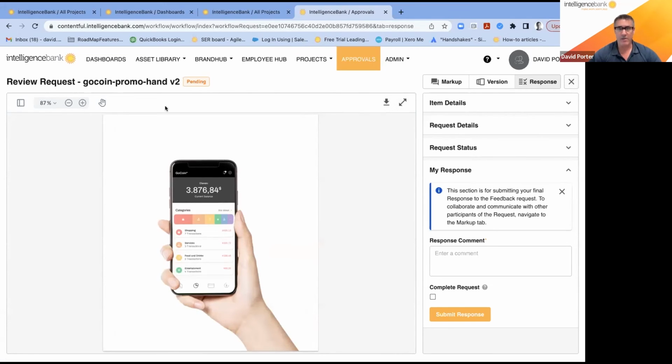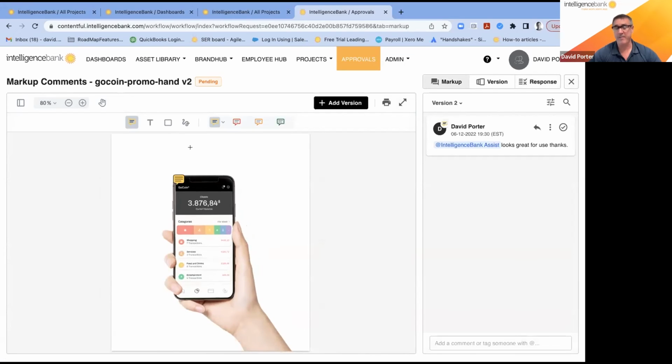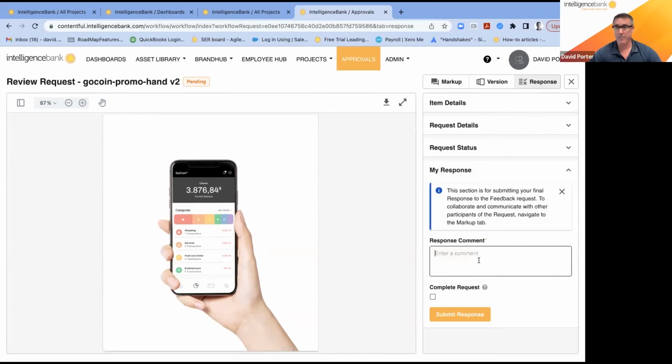So I can see here, if I want to mark this up and send it back through for additional changes, I can do that. And I can have the same mentioned capabilities that I had and the same revision capabilities that I showed you previously. Or I can just go ahead and accept this as approved content. So approved for use. Okay. And then I can complete that request and submit the response.